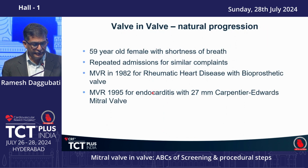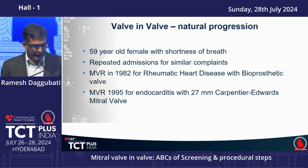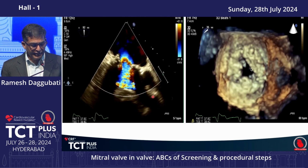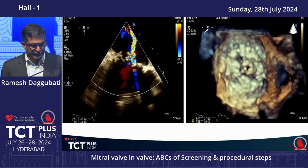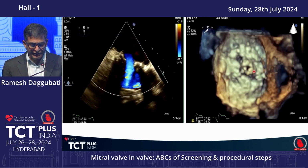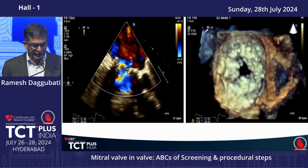This is a case from 2011: a 59-year-old woman with shortness of breath and repeated admissions for similar complaints. She had mitral valve replacement in 1982 for rheumatic heart disease with a bioprosthetic valve, and a redo in 1995 for endocarditis with a 27 Carpentier-Edwards mitral valve by a very profound robotic surgeon, Randolph Chitwood, at our institution, East Carolina University, at that time. Looking at this image, she had really severe mitral stenosis and mitral regurgitation, and the regurgitation is due to a perforated leaflet, as you can see here. There's a pinhole that is causing that severe MR.